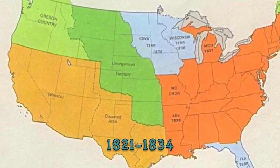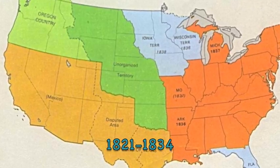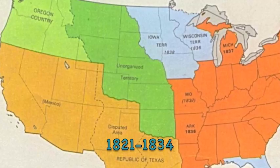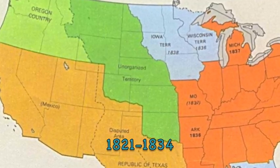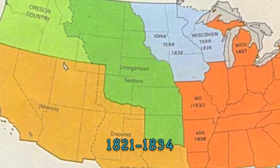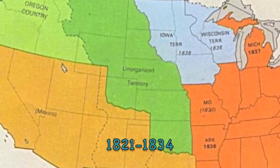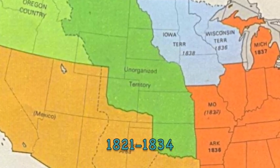From 1821 until 1834, there was no government, and the fur traders made trouble by selling whiskey to the Indians, cheating them, and selling their game. Quarrels and wars became frequent.